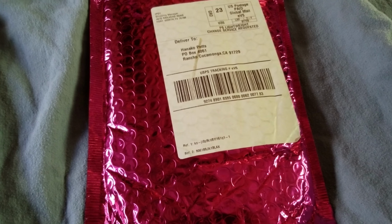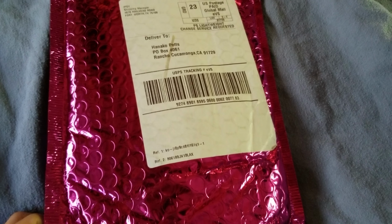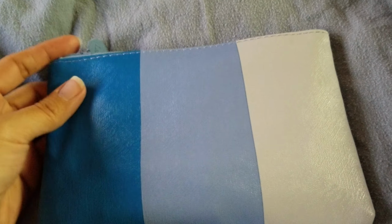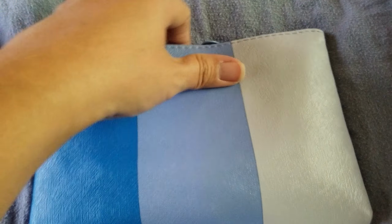But yeah, here we are with another IPSY reveal. This is for the month of June 2018. And I already opened it just so we can save some time while I open the package. This is a really cute bag. I really like it. Now what we're gonna do is we're just gonna open it and see what's in here.